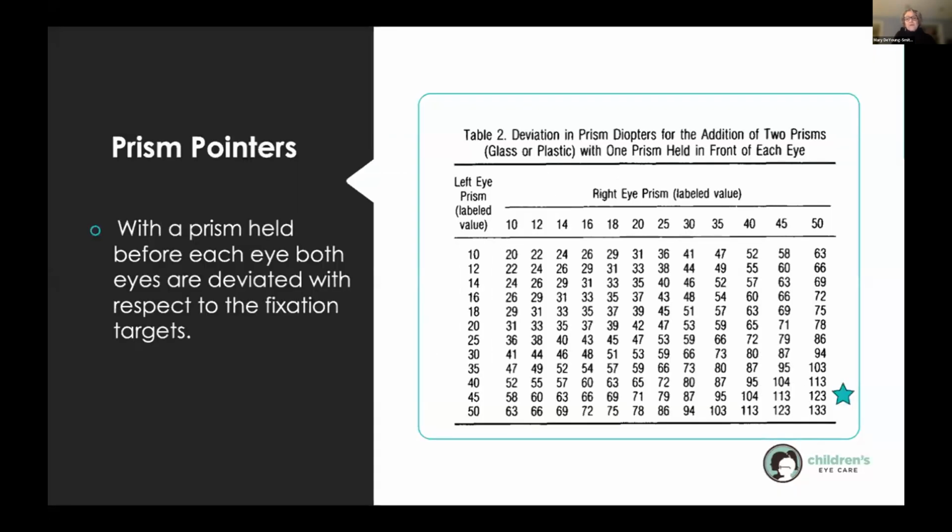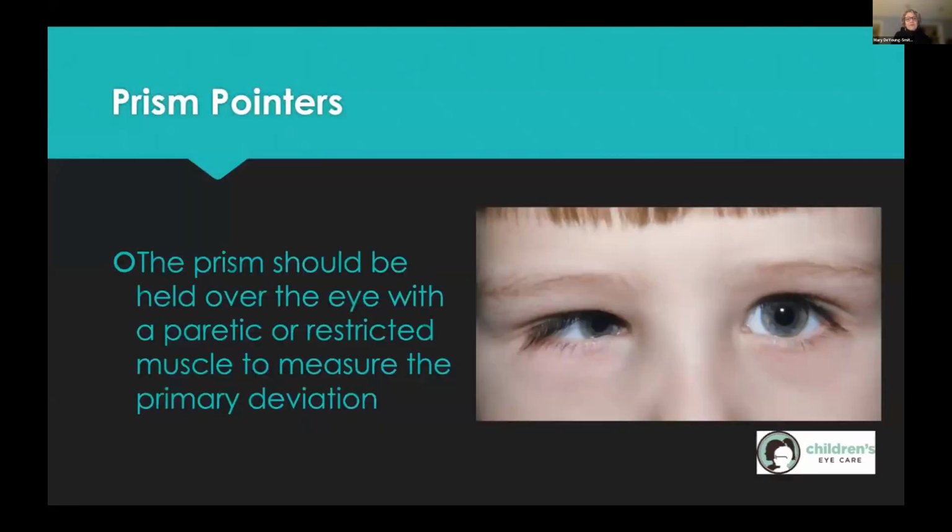Large angles over 50 prism diopters will require you to split the prisms between the two eyes. If your patient is capable of holding one of the prisms, you can have them hold one, but be sure that this prism is held in the proper position. This table from Thompson and Guyton tells us what the two split prisms are actually measuring, and it isn't additive. As you can see, if you hold a 50 diopter prism over one eye and a 45 over the other to neutralize an angle, that is actually 123 prism diopters.